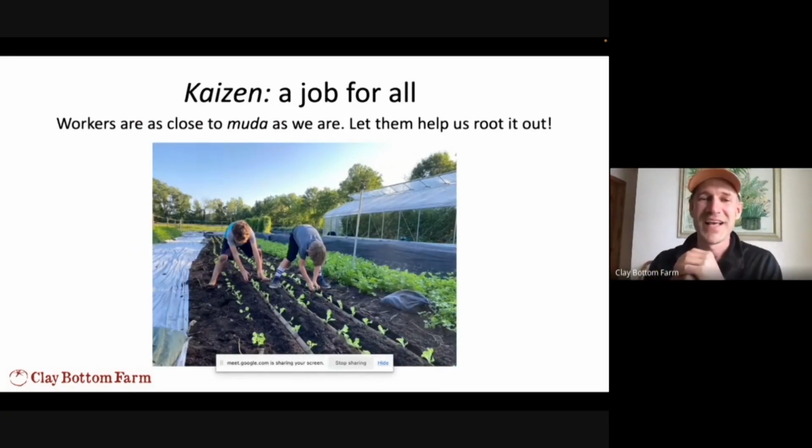Here's our kids helping us. And I'll tell you, some of the best ideas have come from kids under 8 years old. It's really incredible. Anyone who's close to the work will have an idea for improving it, no matter what age or skill level.